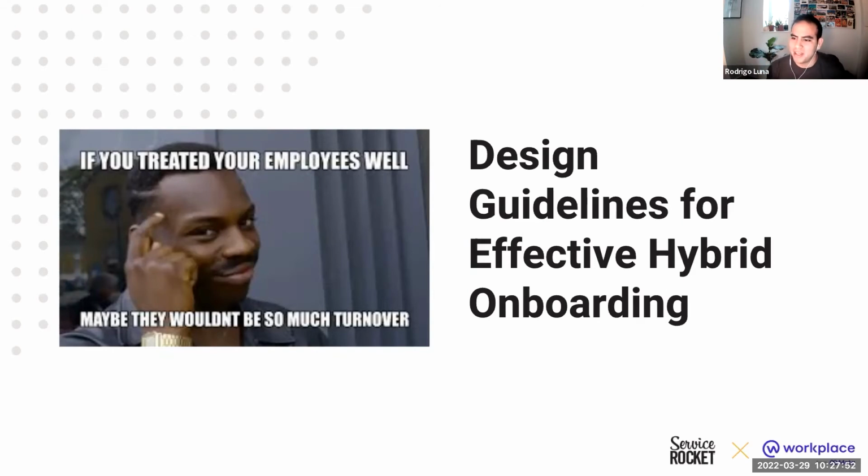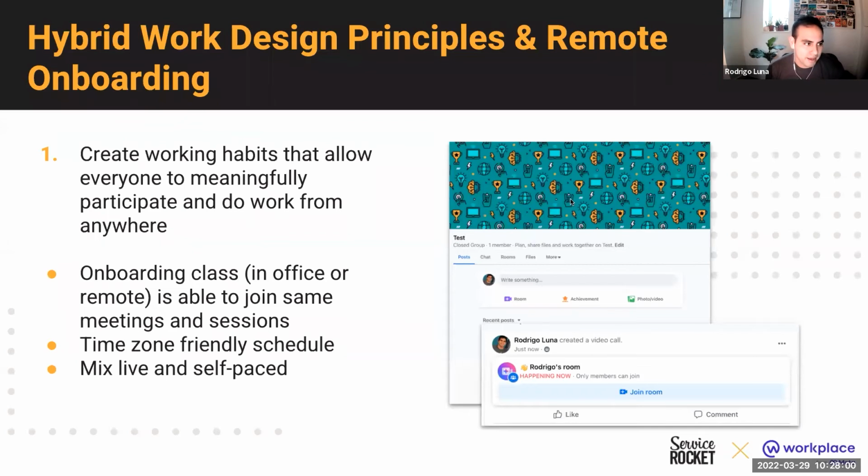Thanks for participating. So going back to the presentation with the design guidelines, I'm going to start with principle number 1. I'm not going to go through the whole content of the slide to read each of the points. But for each point, I'm going to share some of the examples that we at ServiceRocket use, specifically with Workplace.